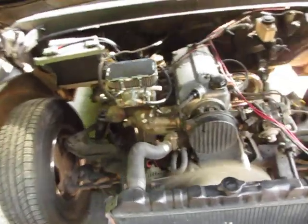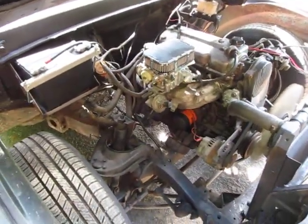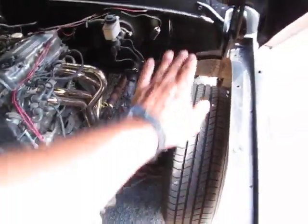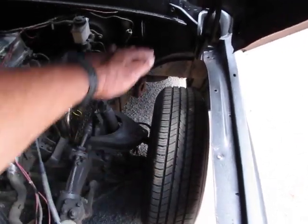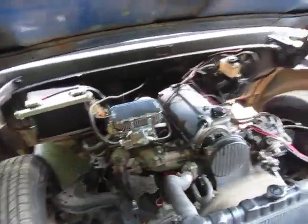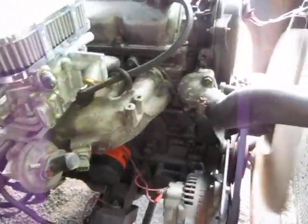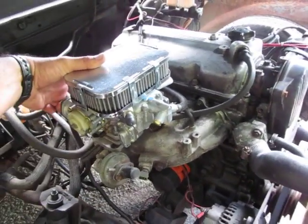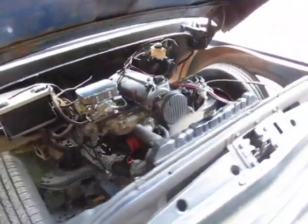Let's see if I can open this with one hand. Usually I can. Great little Mazda engine. The inner fender wells are gone because there's just not enough room in there. So you could make a custom inner fender well. Actually, the guy that I got it from said I could have them, but I didn't see any point in having it. Nice, healthy little engine. And those little engines run forever.